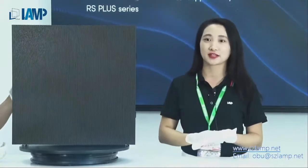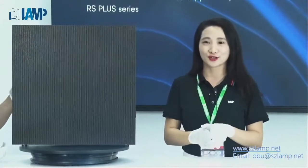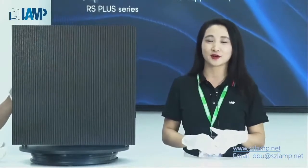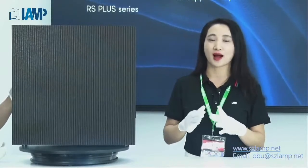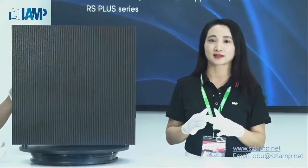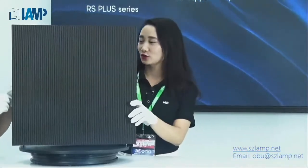One good thing about indoor 1.89 is we have SMD 1515 or SMD 4-in-1 as an option. So if you like 4-in-1 LED or you prefer to try 4-in-1 on a rental product, you shouldn't miss our RN 1.89 Plus series.